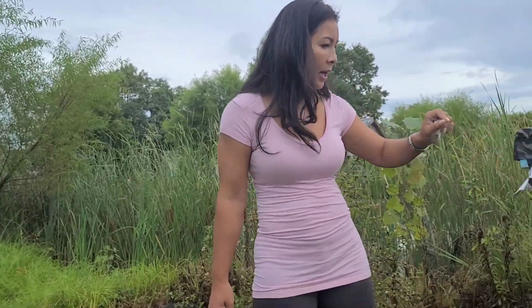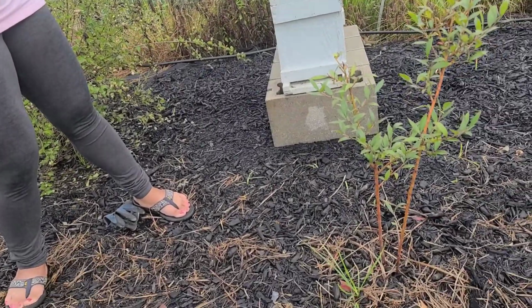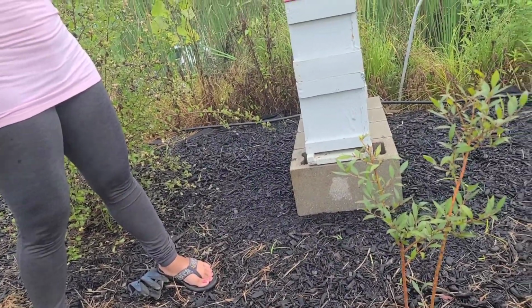So we're gonna put one right over there. You see, we're gonna put one right over there next to that, and so we're gonna have to split.